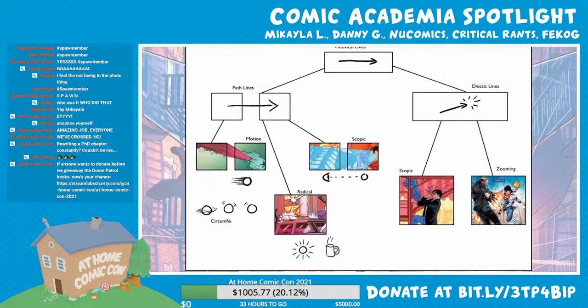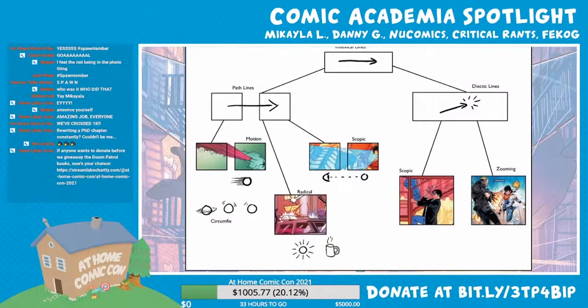Like I said, there's a diagram on screen that is based on one created by Neil Cohen, but I've thrown in superhero stuff because I thought it made it look more cool. That shows you how both path lines and diegetic lines break down into different areas. So for path lines, we have motion, radial, and scopic. And for diegetic, they have their own version of scopic and zooming. I'm going to go through those quickly now.